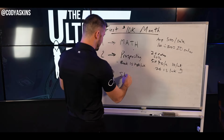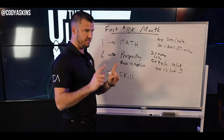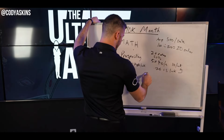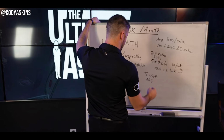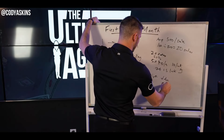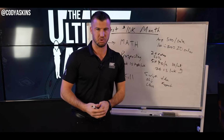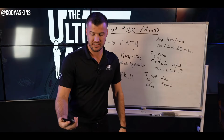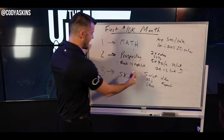Then you've got to have the skill, right? And improve your skill good enough so that you can do things like scripting, overcome objections, close, build value, build rapport, etc. You've got to develop the muscle that is skill so that you consistently get better at what you do, right? And one of the fastest ways to get better is through activity.